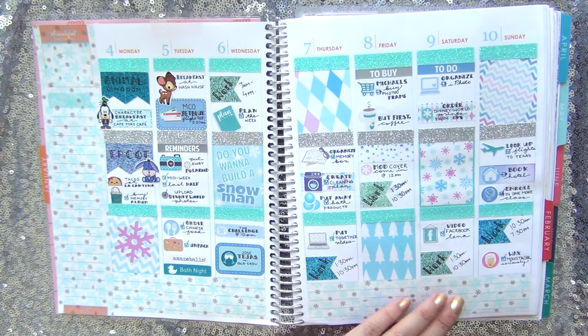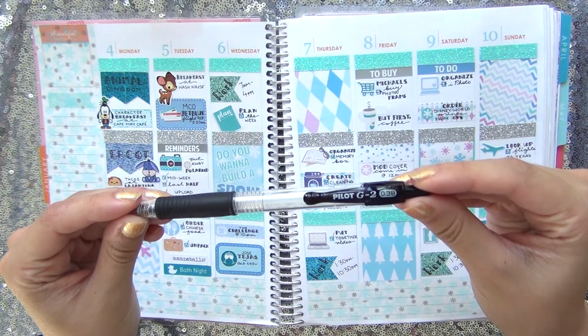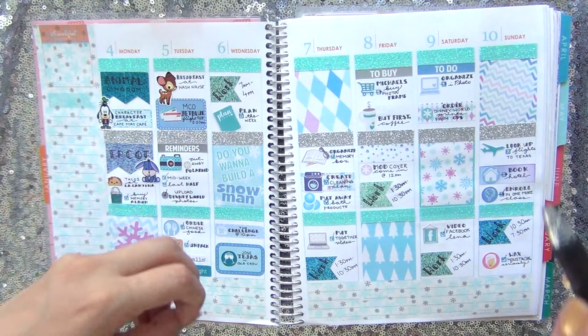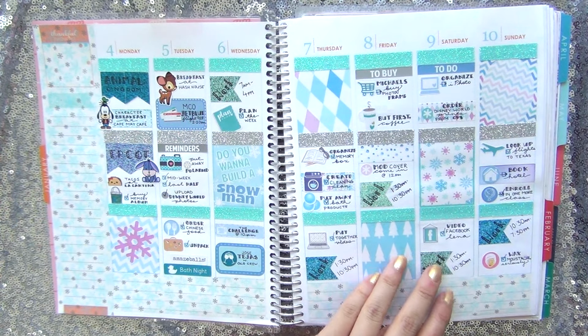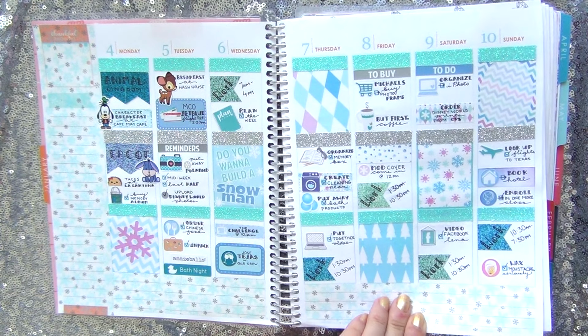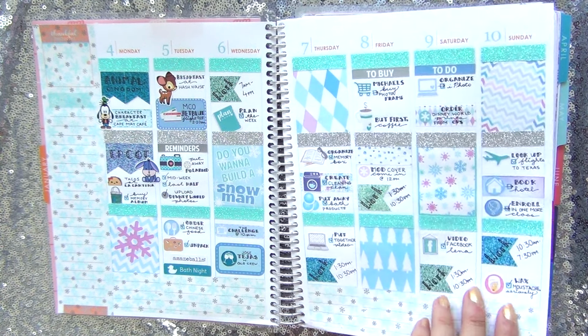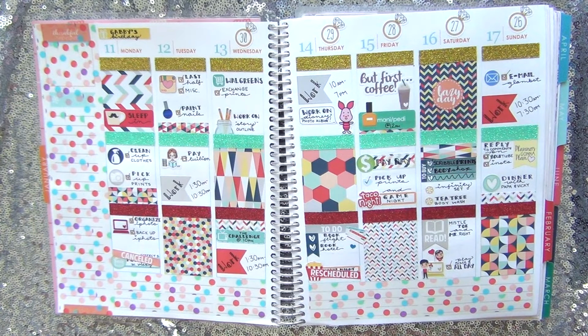Also, if you guys are wondering, for all of these spreads, I use the Pilot G2 .38. It's a really, really fine tip pen, and that's how I get my little handwriting, my hand lettering, I guess. It's super easy for that, and that's the only pen I use throughout unless I'm making check boxes, but then it's usually a gel pen. Not a gel pen, a glitter pen. Okay, so let's move on to the next week.